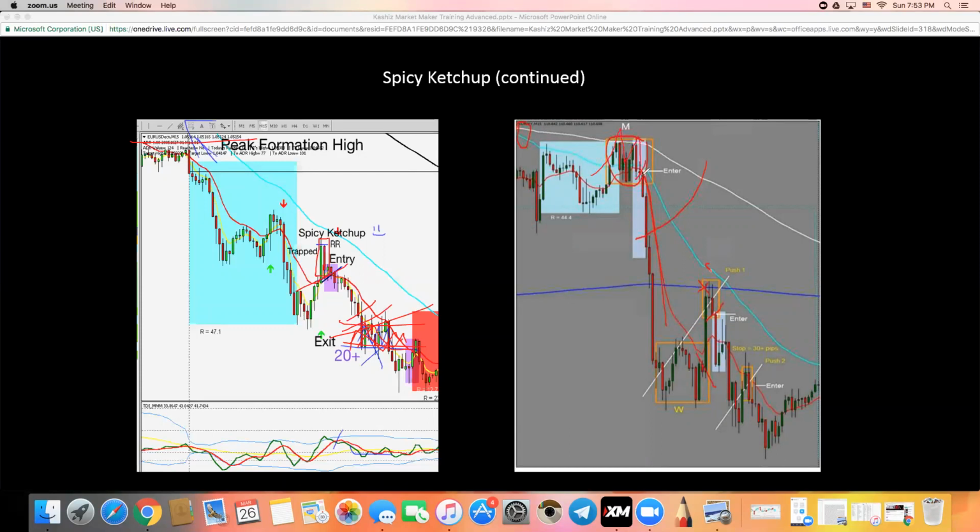Came in. I know that the mayo and water were here, but that's just an extra confluence, so that would have been fine too. Entry, bam, broke past the blueberry. They had to correct, and they did. Hammer, okay, this is a hammer right there. Entry, spicy ketchup right here again at the railroad tracks, pullback right there. Entry about plus 15. In and out, good. In and out, just like that.